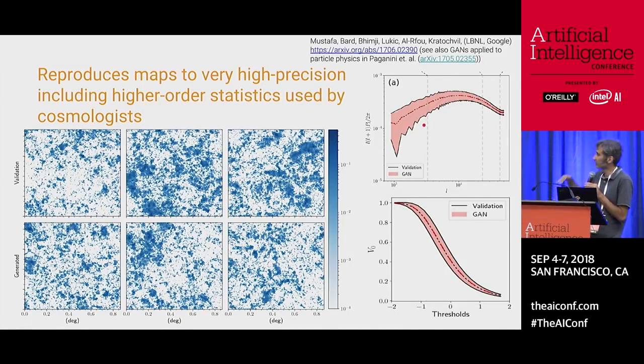So the top right is the power spectrum, which is often used by cosmologists, but it's just the Fourier transform of the two-point correlation. So it represents the Gaussian fluctuations in the plot. And here you can see the black is the validation, and the pink is the GAN. So it not only agrees on the mean, this middle line, but it also captures the distribution of this variable. And it's not just two-point correlations, but the plot on the right shows something called the Minkowski functional, which is a form of the three-point correlation. So even non-Gaussian structures in these maps are reproduced.